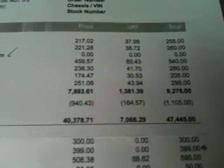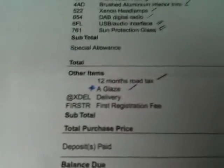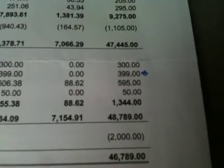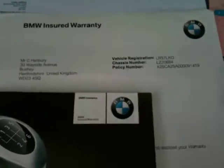£295. That's for those rear tints. Total price, £47,445. Plus delivery and road tax. Bought this car on the road at £48,789, brand new. You're going to be picking this up for a lot less than that, and it still comes with warranty. This owner kept his car because he needed it to use for his business, and so therefore, as you can expect, he needed it to be in use for his business.